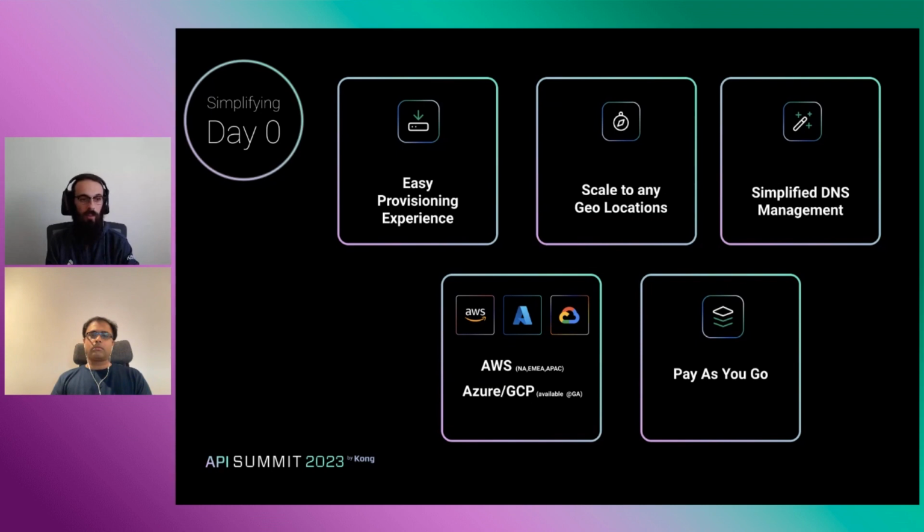For the pricing model, we are adopting a SaaS model where you will pay for the resources you use in terms of CPU and memory, as well as for the network traffic your data plane instances generate.